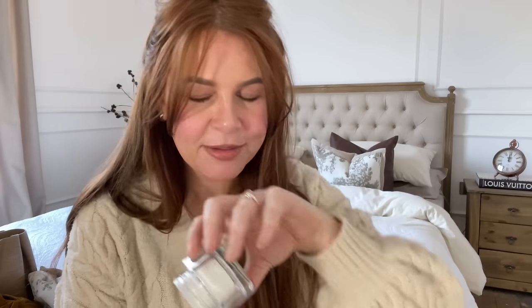I'm so excited to get my hands on this because I've been after this for years, haven't I? And I just never pulled the trigger. Well, here we are, you guys. We're all about trying new things this year. Well, it smells nice. You can swatch all day, can't you?